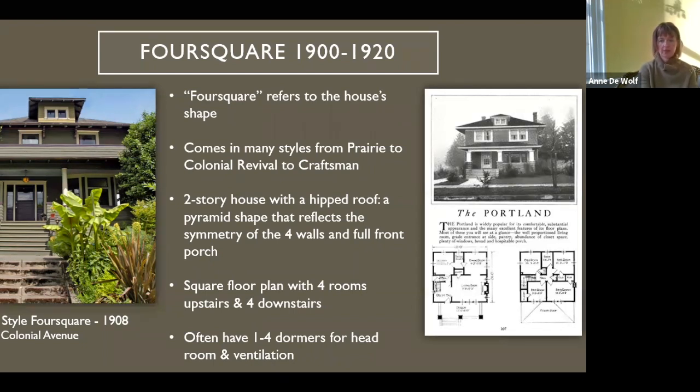Very efficient floor plans, not much wasted space with hallways. The rooms would open into each other to make maximum use of space. And they could then be either interior decorated with colonial or built out with colonial style millwork, craftsman style millwork, or a bit of both.